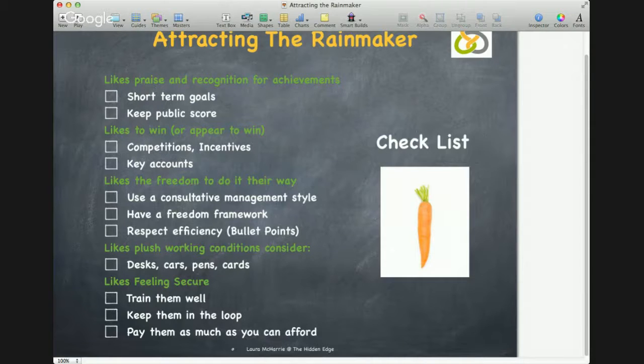Now, I left that one till last because it's one of those contentious issues of, do we pay their salary or do we pay them by commission, or do we pay something in between? My recommendation is that you do something in between, very simply because any salesperson worth their salt will be snapped up by your competition. And in reality, if you can keep them, it will be much better for you.